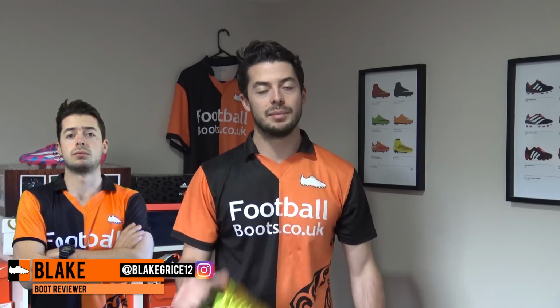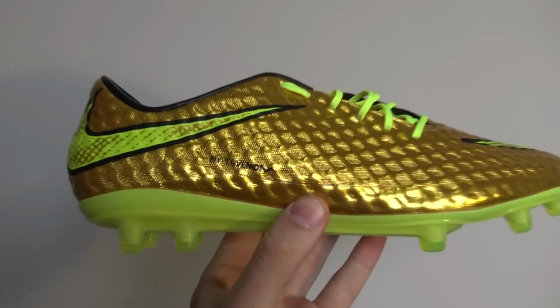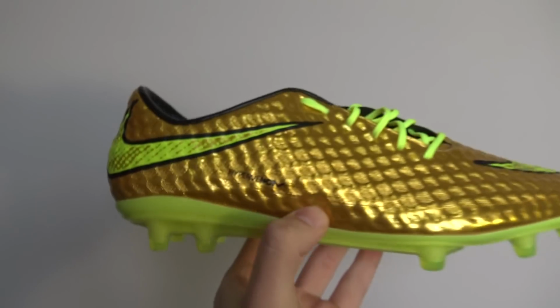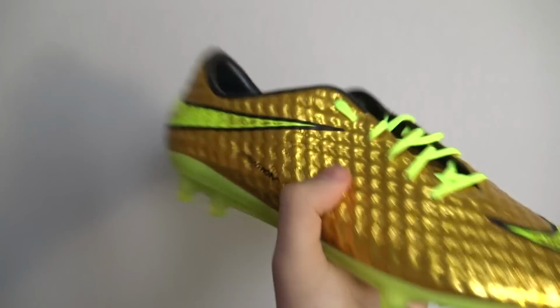And so the first two boots I'll talk about are the Golden Dream Hypervenom Phantom and the Liquid Diamond Hypervenom Phantom. Now the Golden Dream Hypervenom Phantom was launched for the 2014 FIFA World Cup, and it was only worn by Neymar in the knockout rounds. He wore the standard World Cup edition in the group stages of the tournament for 3 games, and he wore these boots for about 3 games in the knockout rounds of the 2014 FIFA World Cup.